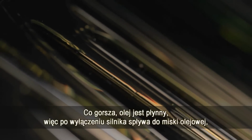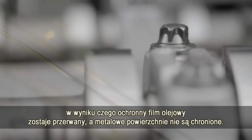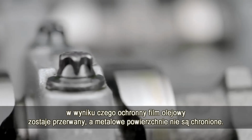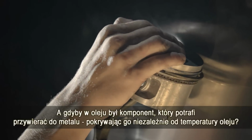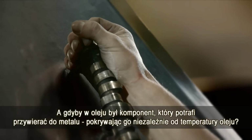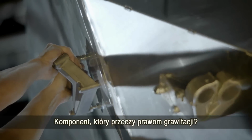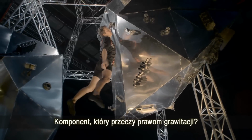What's worse, engine oil is slippery stuff. So the moment you switch your engine off, it drains, breaks its protective film, and leaves metal surfaces unprotected. But what if there was a component of engine oil which could stick to metal, coating it whatever the engine temperature? A component which could effectively defy gravity.